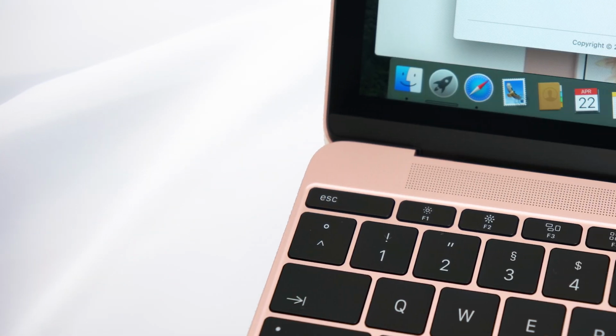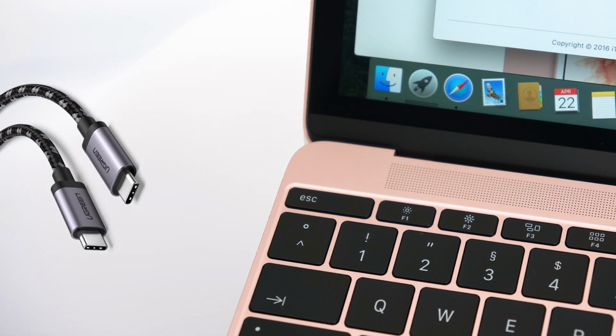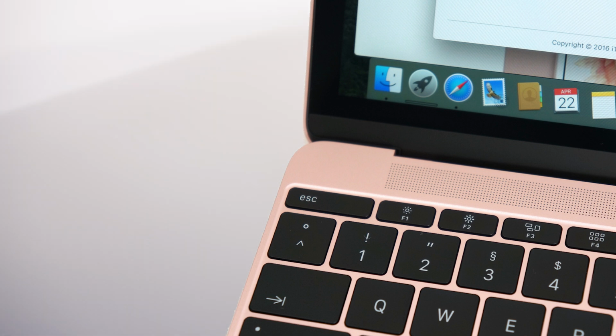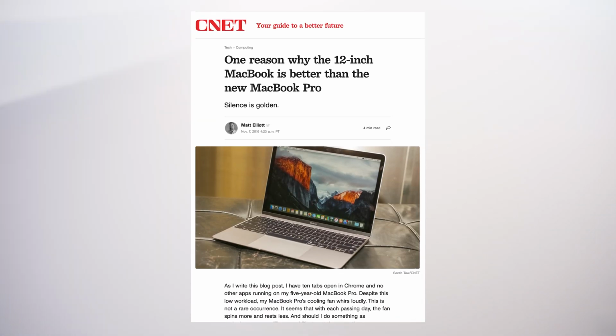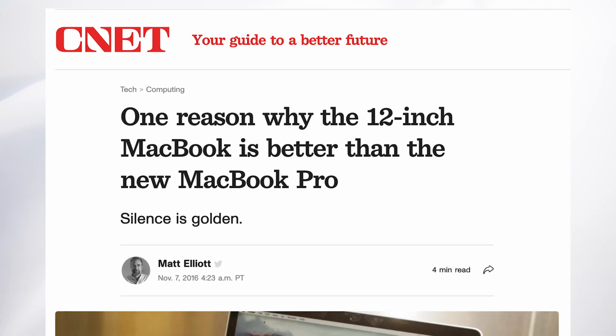So if you wanted to charge the Mac while having some kind of external drive connected, there was no way to do so, unless you had a hub or different accessory, but that defeats the purpose of a small portable MacBook. CNET published an article saying that this 12-inch MacBook is actually better than the other MacBooks, like the Pro or Air, but that they had no idea about all the failures and shortcomings that would emerge in the future.